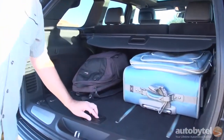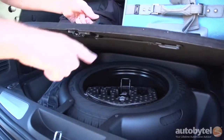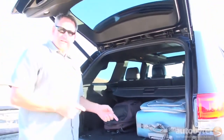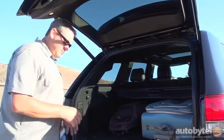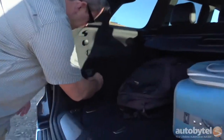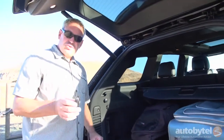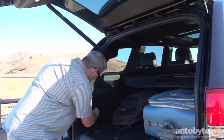Under this panel here, there's a full-size spare and some storage areas. That's important because if you get a flat tire and you're out in the middle of nowhere, you need a full-size spare to get back to civilization. And if that flat happens in the middle of the night, although I don't know why it would, but just in case, there is this handy flashlight located right in this panel right here. It charges when it's stored so that it's ready to rock when you have to change that flat tire after dark.